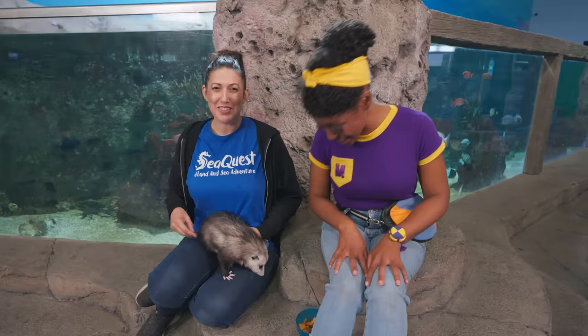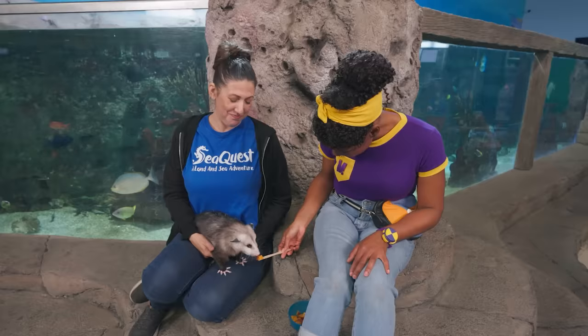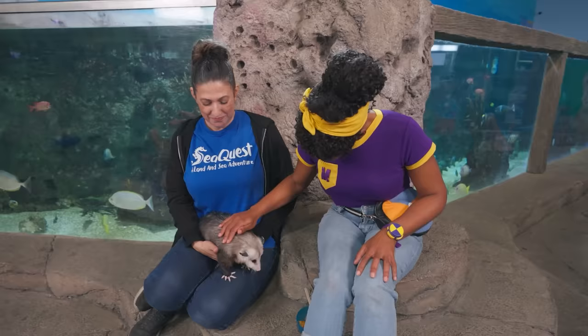Yes, please. Oh, yum! Sweet potato. Here you go, Percy. Yum, he's got a big mouthful. Can I pet him? Yes, you can. How does Percy differ from other marsupials? He's nocturnal.